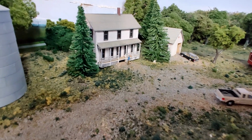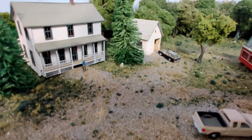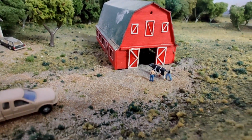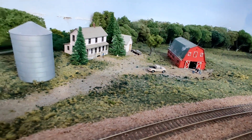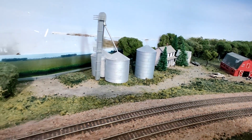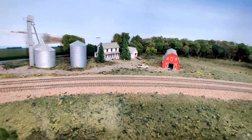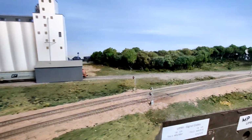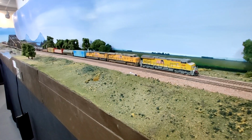And you got the old man at the house. There's the guys getting the cow into the barn. The silos there, again, that's the Rick's Products grain silos. So it looks like it's more a part of the scene now, not just some buildings plopped down. So overall, I think it turned out pretty good.